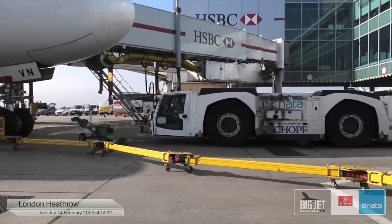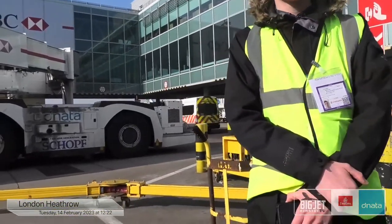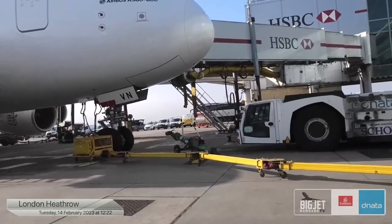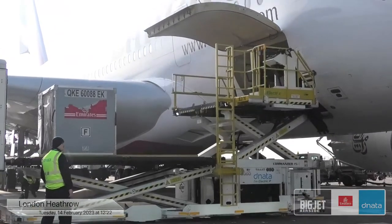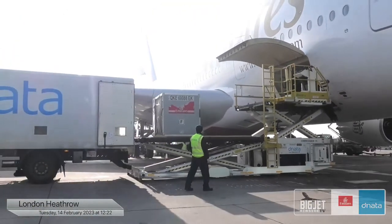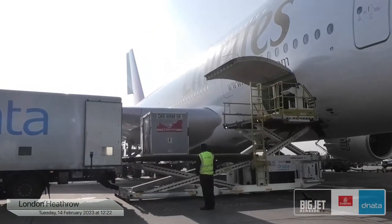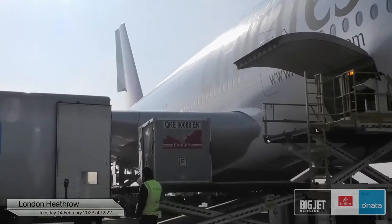Yes. That's great. Okay, we can carry on, and you can waffle on as much as you like, really. That's the last one coming off, isn't it? That's the freight? Yes. So pretty much the offload is complete now. Passengers are all gone, all the bags are in, and these are the last cargo containers coming off now.